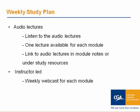There will be a lecture available for each module, whether you have the audio lecture option for the foundation level, or if you're part of the instructor-led, you will have a weekly webcast for each module. Remember, if you're part of the instructor-led program, you can also participate live in the lectures, and even if you can't make that night or day, they are archived, so you can go back and review them at a later date.